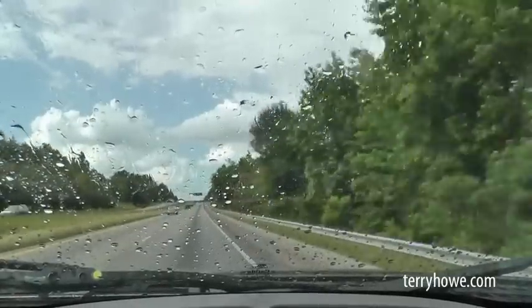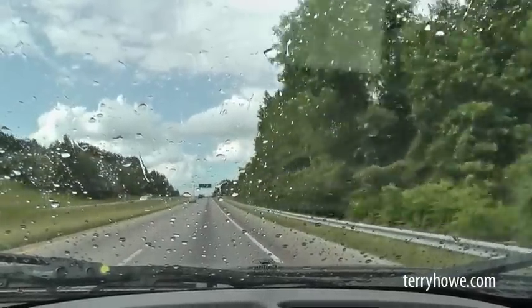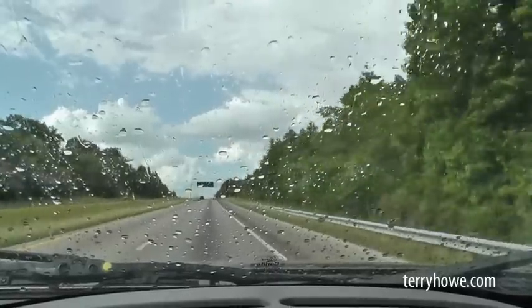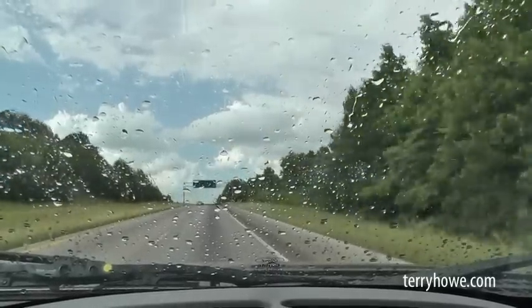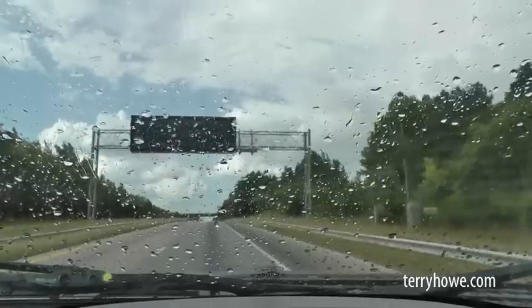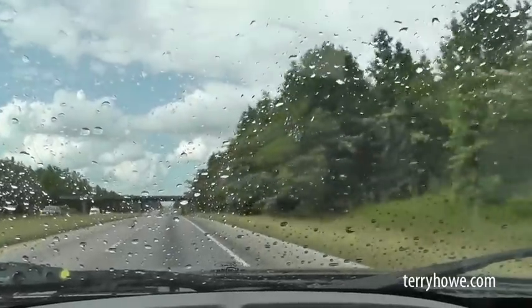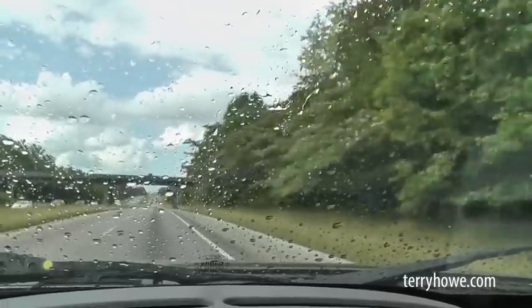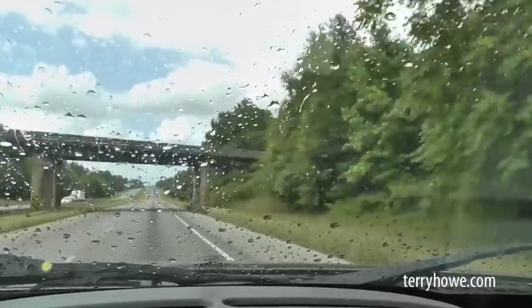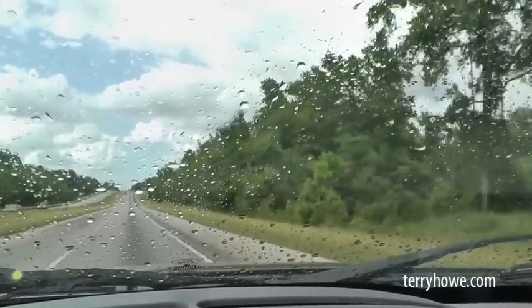Okay, we're on 26 westbound. We're approaching our bridge that we crossed over on each side of the interstate. You'll have to bear with me. I've blown a fuse and it's been showering and I don't have any windshield wipers. I don't know what it is. I'll have to check it later. Right now we got to keep working while we have daylight.